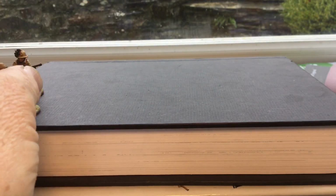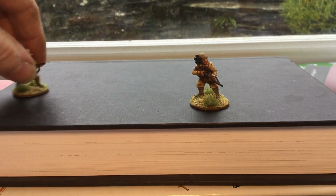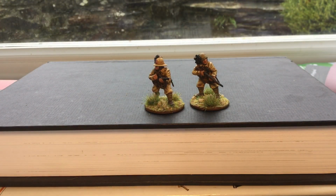But yeah, the other thing I'm lacking is vehicles. Trucks basically. The HQ platoon has got 7 trucks, 3 heavies and 4 medium trucks. So I've been looking around online for them, but they're quite expensive. Warlord do nice ones, but they're about 25 quid. Not paying that to get 7 trucks.